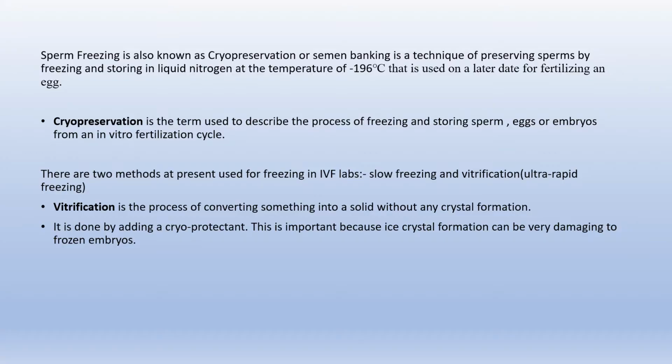Basically, sperm cryopreservation is also known as sperm freezing. Here we freeze sperm in liquid nitrogen at -196 degrees Celsius, which we can use later on for fertilization of an egg. Cryopreservation is a term used to describe the process of freezing and storing sperm, eggs, or embryos for in vitro fertilization cycles. We can store sperm, oocytes, embryos, or blastocysts in liquid nitrogen.